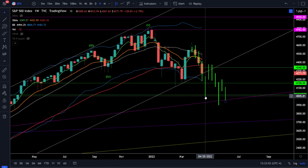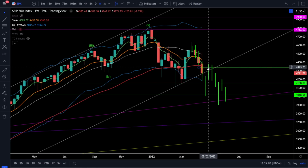which is going to take us down to SPX 4,000 in a hurry, and then we should see a lot of stop losses being taken out, a lot of people liquidated out of their long positions right before a very impulsive bounce back to resistance.